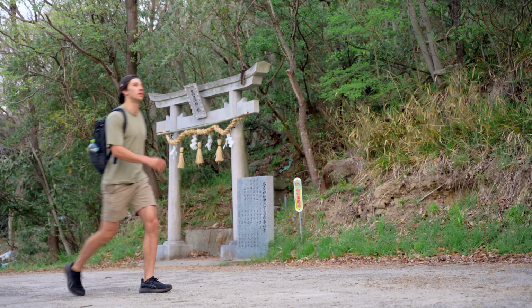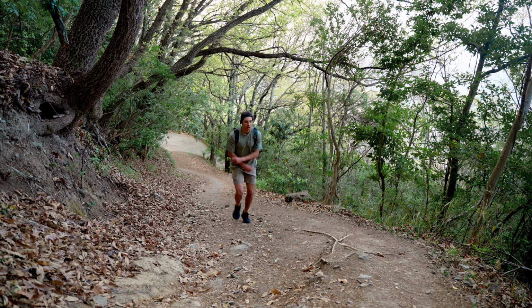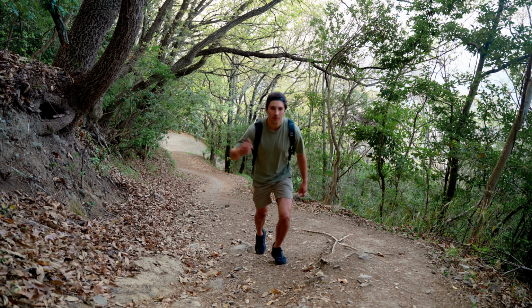So I just want to note that you actually can drive to the top. There's a parking lot at the shrine at the top. But I've read on reviews that the road is so narrow and steep that if another car comes, one of you has to back up until there's a pull-out spot available. In my van, I was like, no way. I'm just gonna hike it. Let's go.